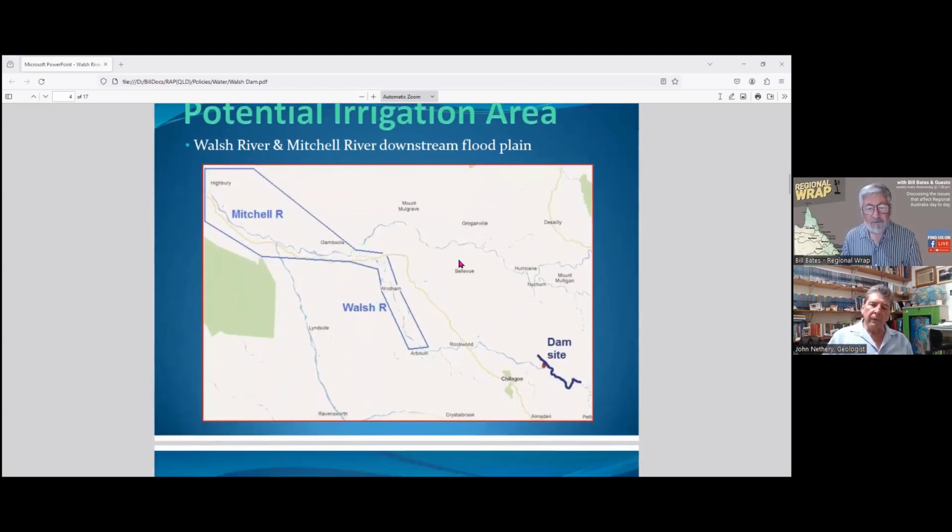I've seen the Walsh River just outside of Chillagoe flowing at about a 10-metre depth. It really rages in the middle of the wet season, and all that water is just going out into the Mitchell and then into the Gulf. And if it was controlled and let out at a constant rate, there's a potential irrigation scheme that you're just showing now. Not only that, by having it controlled, rather than this boom and bust sort of thing.